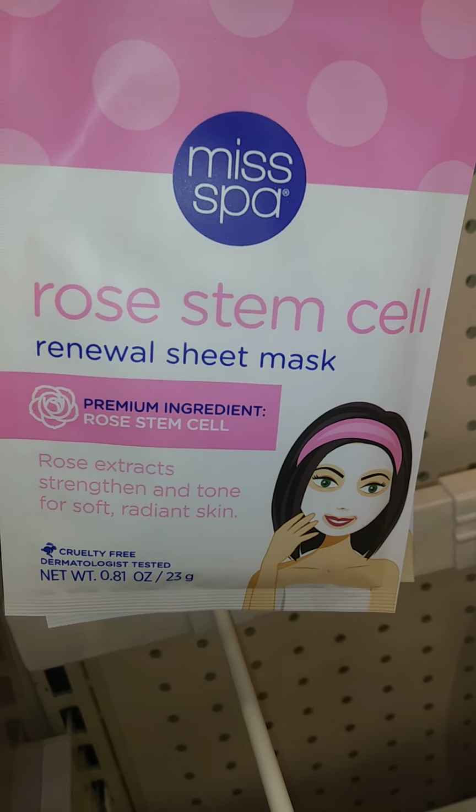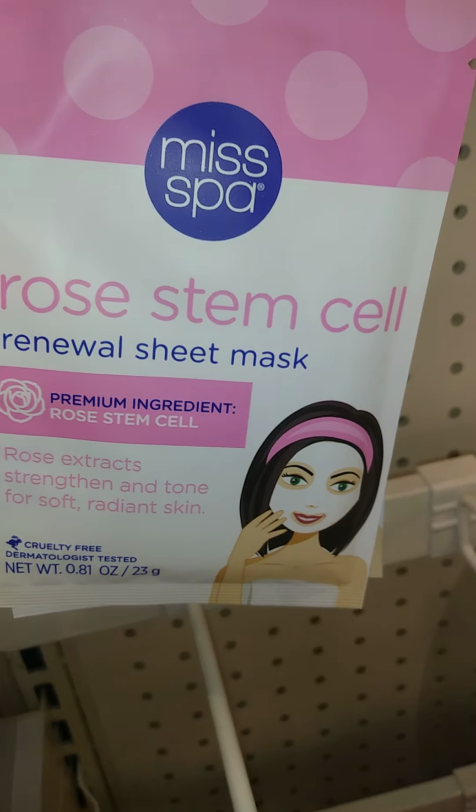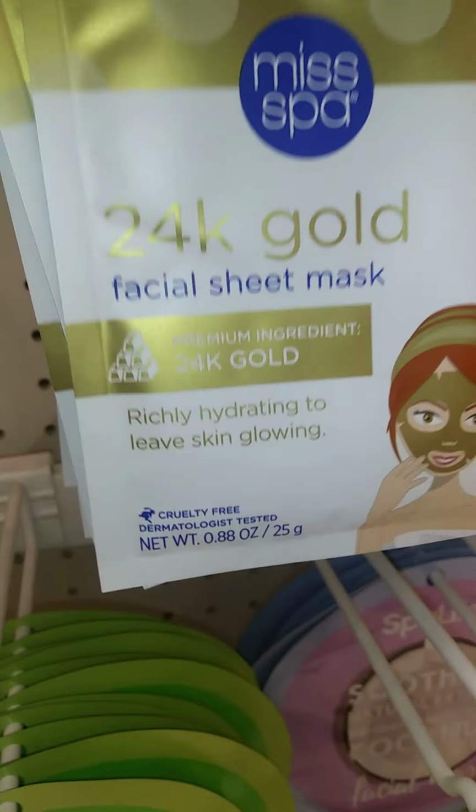So this is just a nice casual sheet mask for if you're having a hard day at work or you just come home and want to relax. That will be the mask that you go to. All right.